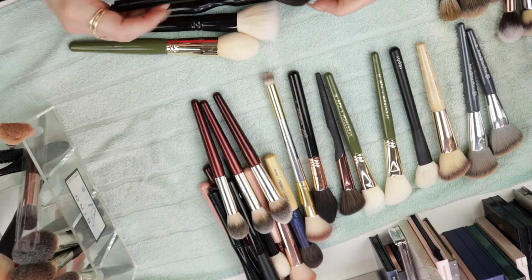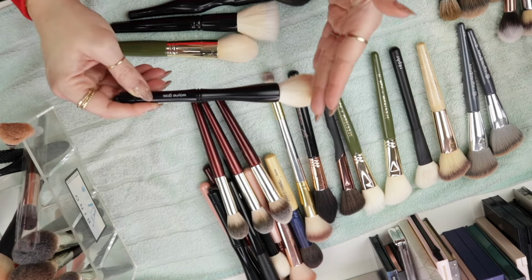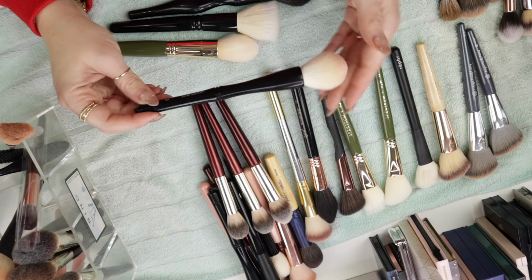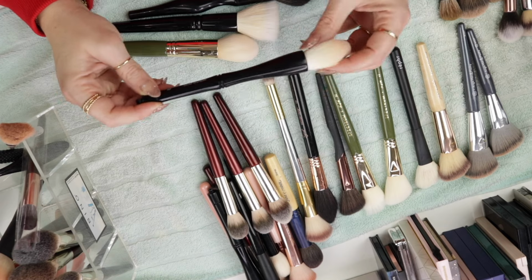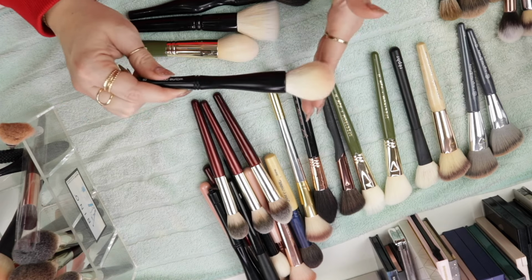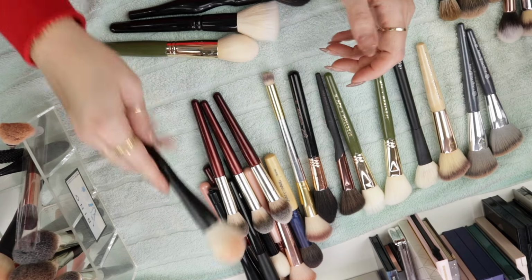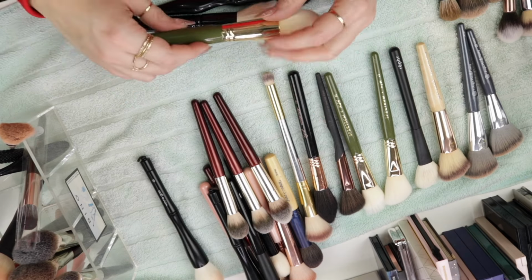So we have the Goss 01 brush from the Edit collection. Don't use this one a lot, but I feel like it's been a while and it is a nice mid-size shape. Okay, let's set this one up. We're not doing so well here.